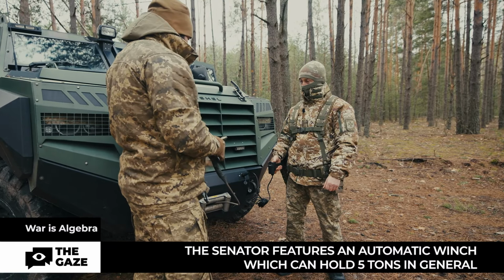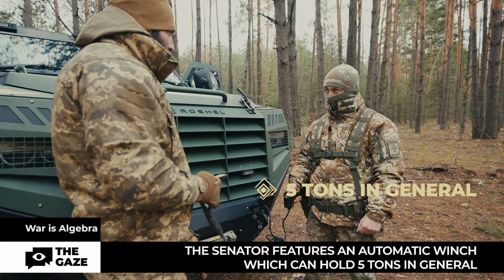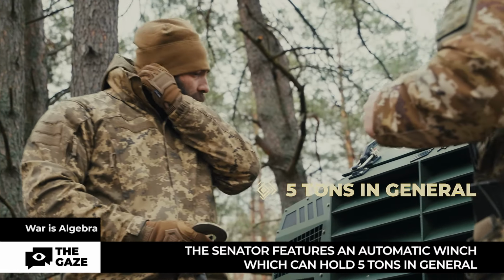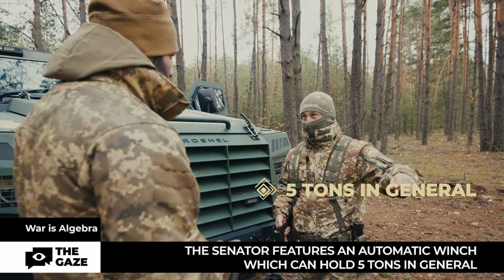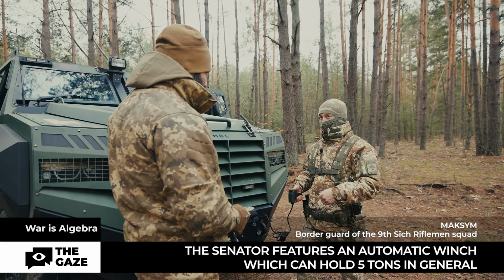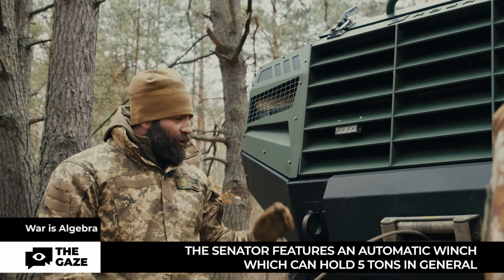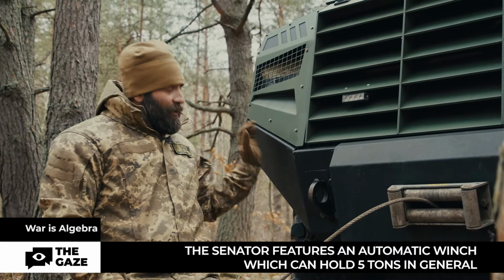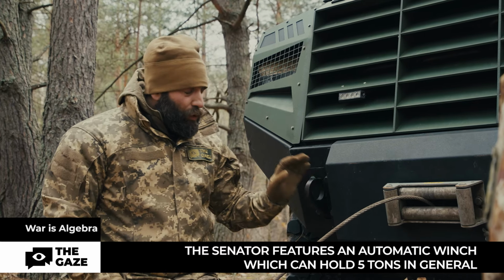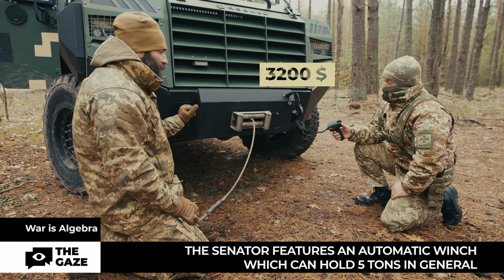How many tons can it hold? In general, 5 tons. But it can pull itself, so if it gets wrapped around a tree, we activate the winch and the engine. Engage the first gear, and it slowly pulls itself. I know that such an automatic winch with the full kit costs around 120,000. Yes, approximately.